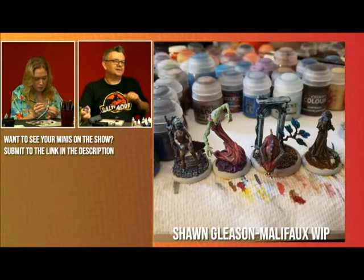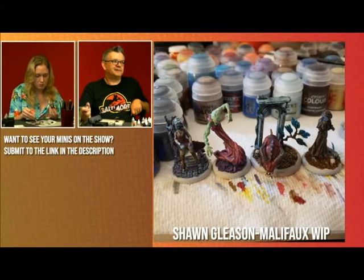At some point I need to ask you, you have a thing for painting the edges of your bases white. I need to ask you why.